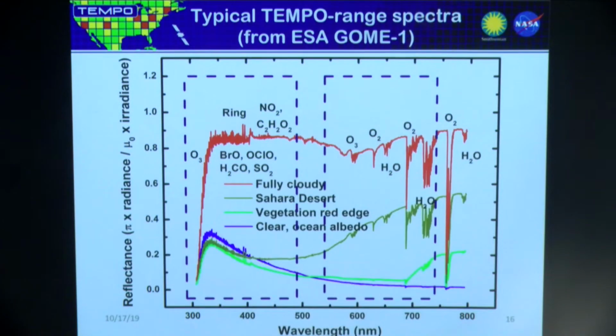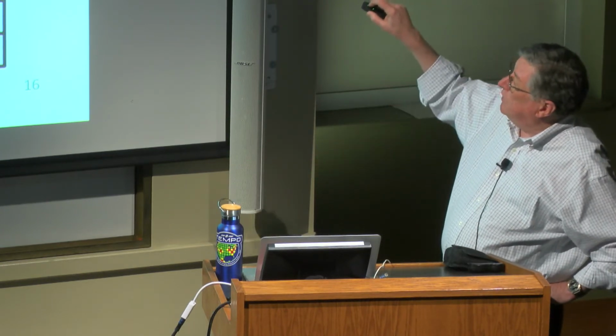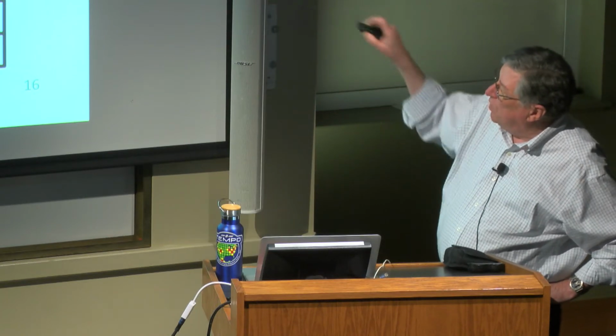I picked 4 spectra from the GOME-1 satellite, which is the first one that we were working with. And since we're at an observatory, there are a lot of people who are very interested in extrasolar planets and who's going to find the first Earth-like one. And we have one. So this is what clouds look like. They're bright and they're white.